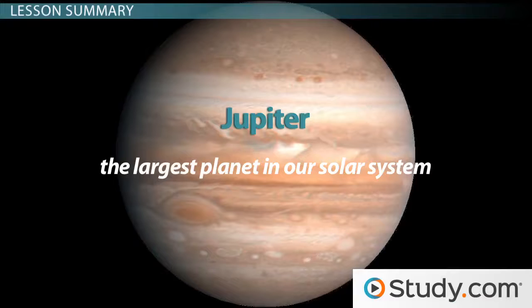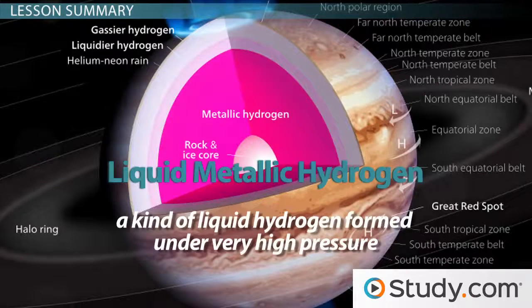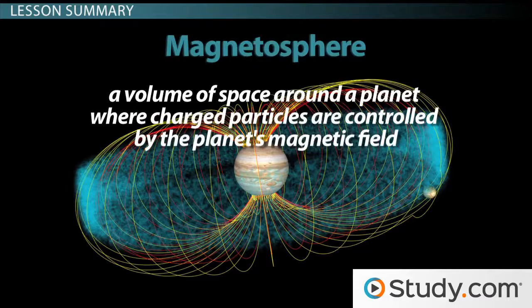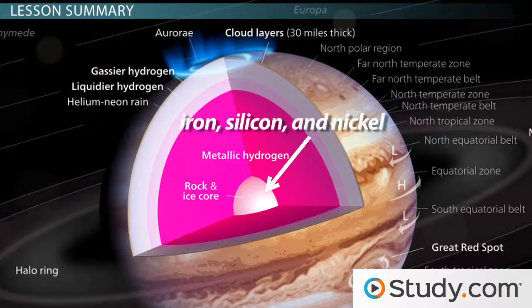Jupiter is the largest planet in our solar system. Its interior is composed mainly of liquid metallic hydrogen, a kind of liquid hydrogen formed under very high pressure. This substance helps to form a magnetosphere, a volume of space around a planet where charged particles are controlled by the planet's magnetic field. At the center of Jupiter is a rocky core that is made of heavier elements such as iron, silicon, and nickel.